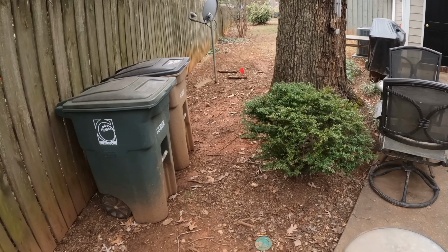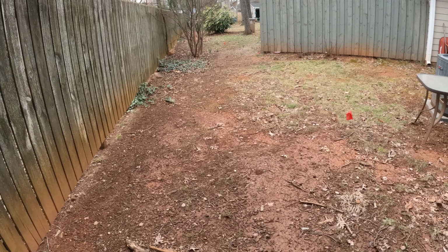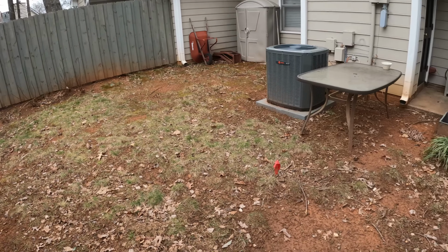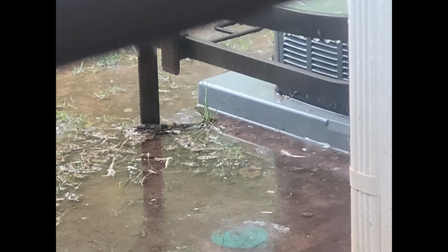And so we have the same thing going on over here, where we have water just pooling in this whole area, and apparently this whole thing just floods. Here are four more pictures of this backyard area around the patio, and then also around the air conditioning unit, where the water just sits in here and has no way to get out.